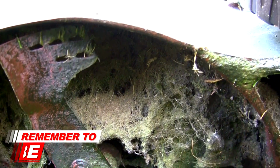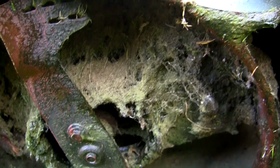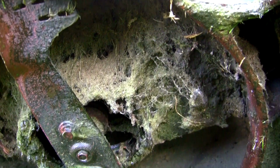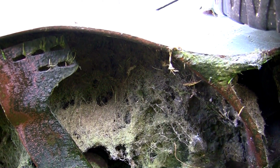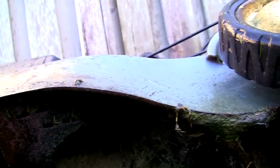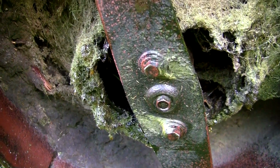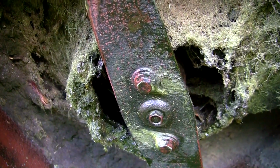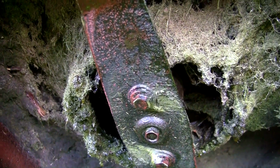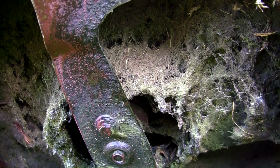But look at the state of that. Is there any wonder that belt's come off there? I put my finger under there and I felt where the belt goes, and it's not on the blade adapter properly. So I'm going to take this blade off. I'm going to clean underneath here first and take all this rubbish off. I'm going to take the blade off and film right up there where you can see the belt, and we'll see what's going on. I really do hope that this belt's just slipped off this blade adapter.